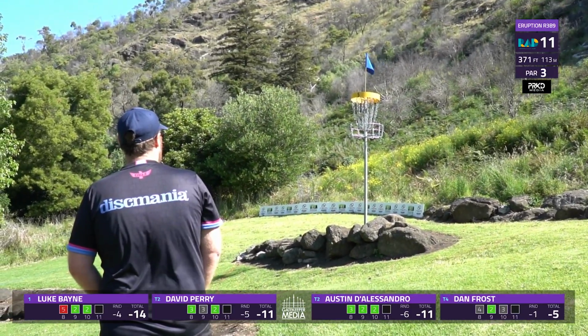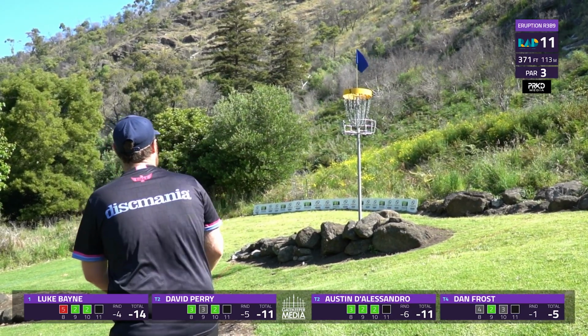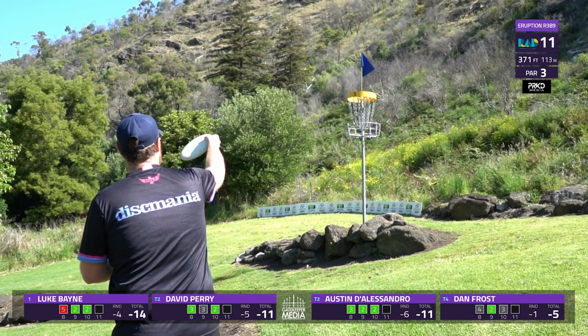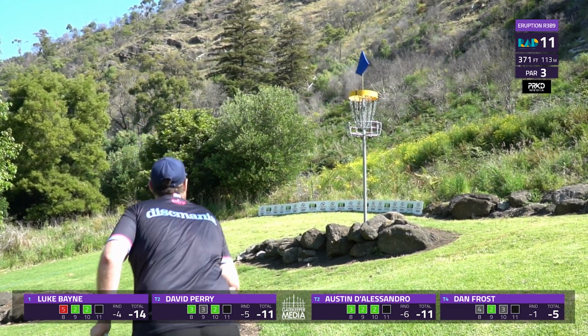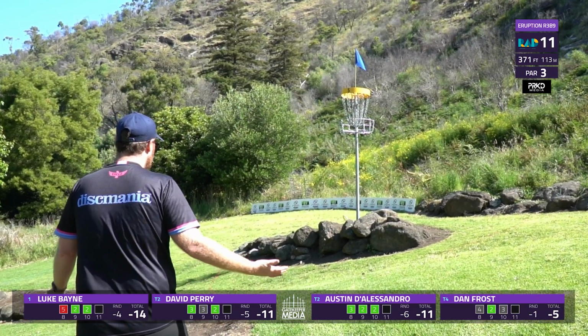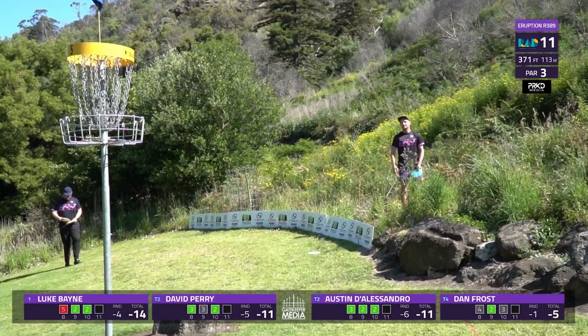Oh, Dan. This is a scary putt. Yeah, he's going to have to go full double G on this one. Lob it about 3 meters too high and let it drop in. Pull the Sonic out. Yeah, a little bit low. Happens a lot on this basket. Can his disc stop rolling away, please?